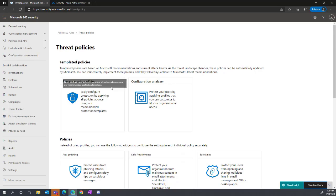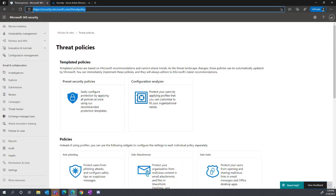Hopefully Defender for Office 365 is going to stick for a little while. What we're currently in is not a new dashboard, but a relatively new location for us to find some of the Office 365 security tools. That's at the new Microsoft website, security.microsoft.com.